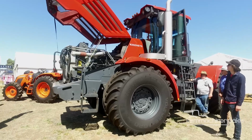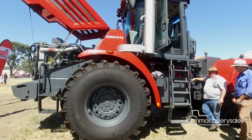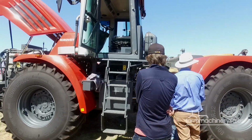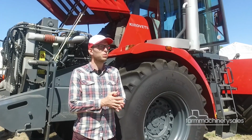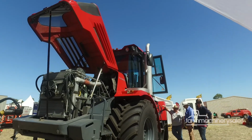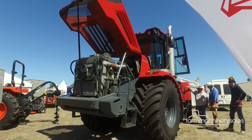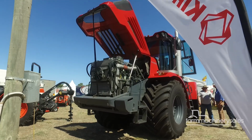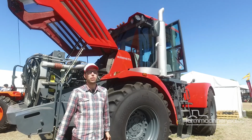Suffice to say, the Kirovets was a star attraction at the field days, capturing the attention of showgoers, young and old alike. The response has been out of control, to be honest. I thought it would be a sort of a relaxing few days with a few people to talk to and a lot of cups of coffee, but no, we don't get a dead moment. A lot of people responding well to what we're talking about with the simplicity and eliminating a lot of the computers.